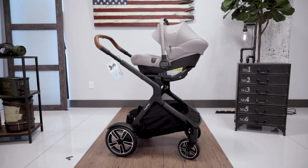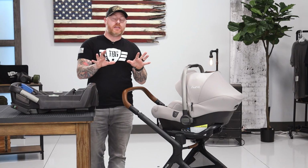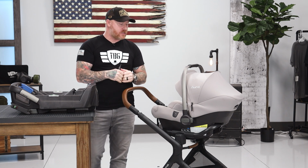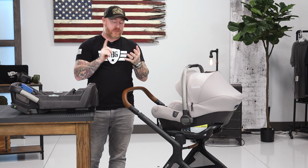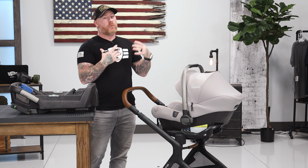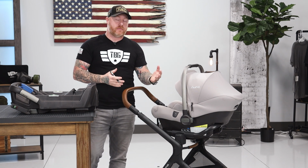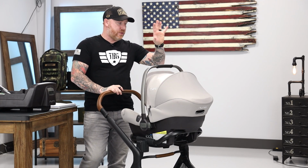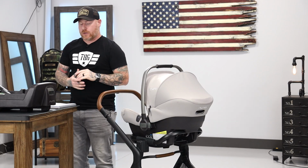Now, before I get into each one of these items individually, let me give you guys some context of how we use these products. We've got 3 kids. I have a 10-year-old, an 8-year-old, and now a 6-month-old. So the way we use some of these products may vary from the way you use them, and I think we'll get into that more with the bassinet and the stand and some of those items.